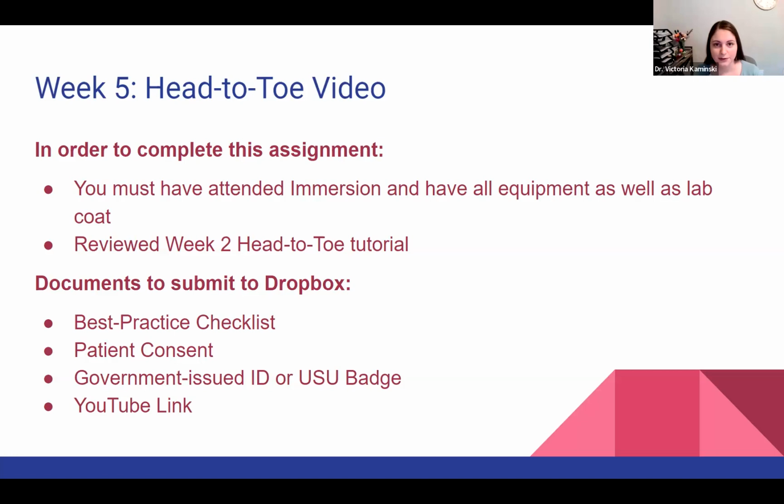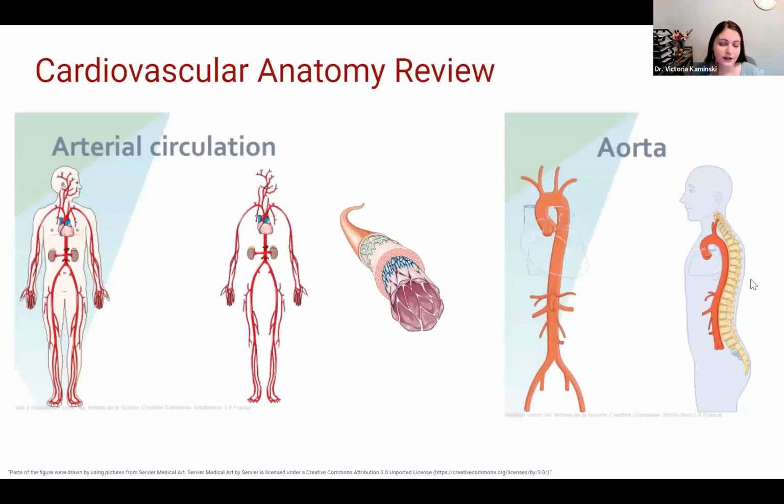Please make absolutely sure that you do not have any photo ID on you in your video, as if YouTube sees that, they will go ahead and take that video down and flag it. So you will not be able to use that video. We cannot accept videos that are sent in a WMV or .mov file. So please make sure you do not have your photo ID in your video for the purposes of your head to toe.